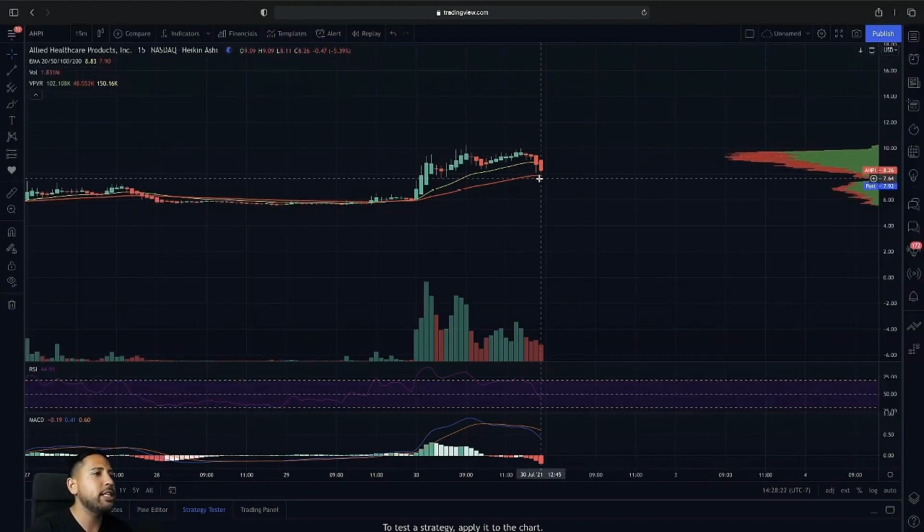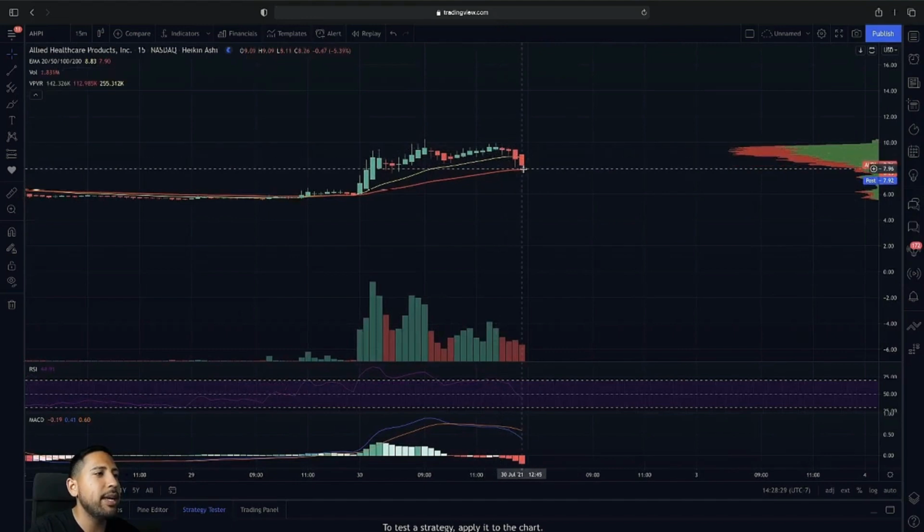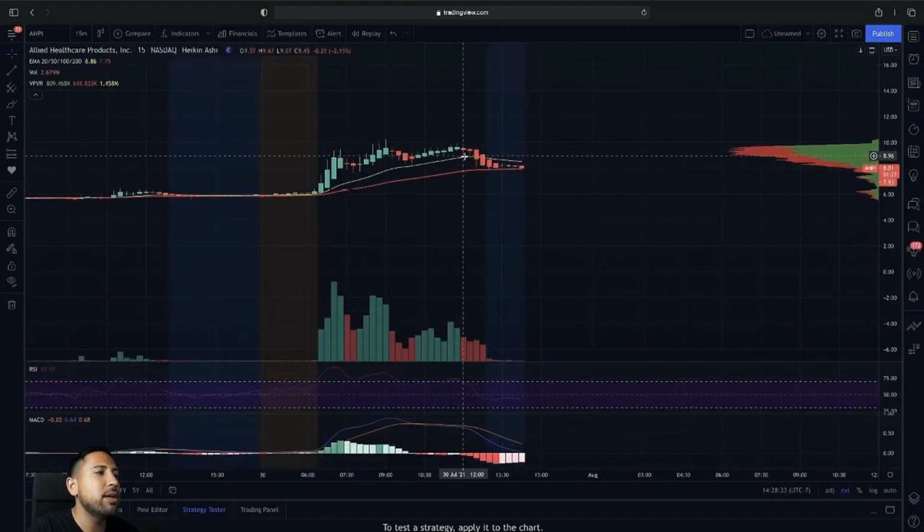As you guys can see here on AHPI, again, we do have quite the run that we have been having, but however, towards the end of the day, we did have a little bit of a sell-off coming down to the 50 MA, testing the 50 MA here on the 15-minute chart. As you guys can see, going 6 to 9 hours, we're still consolidating here on the 50 MA. We're going to see if we can bounce off the 50 MA and get the 20 MA to curl up here.